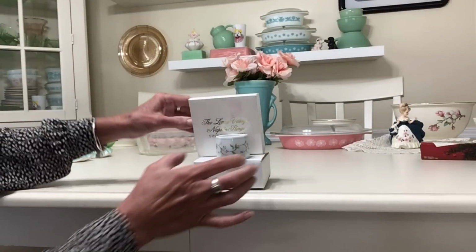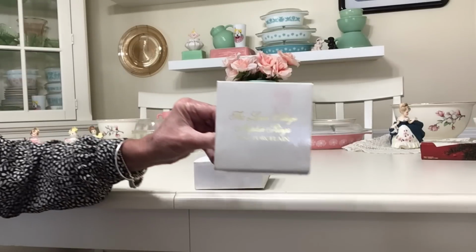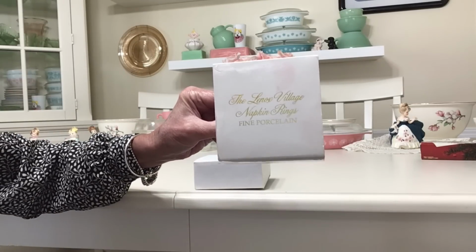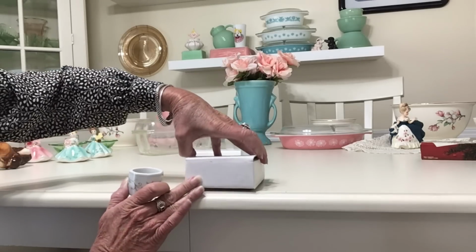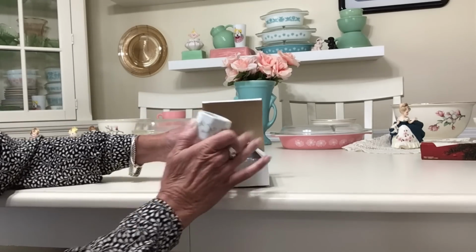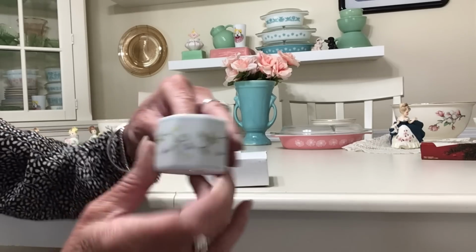This was a Goodwill find, all wrapped up. You can see right here, it says the Lenox Village napkin rings, fine porcelain. There was a box of 4, all wrapped up, never been used. Really, really pretty. I'm going to show you right here what it looks like.